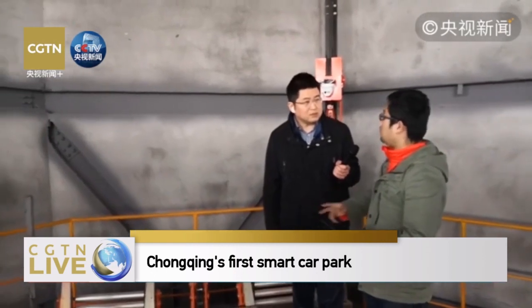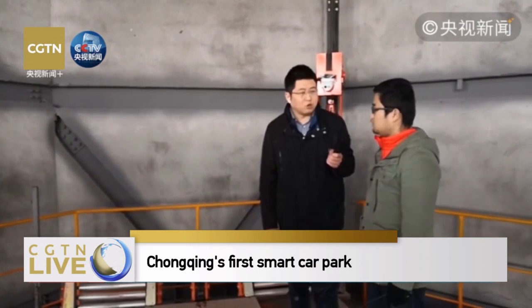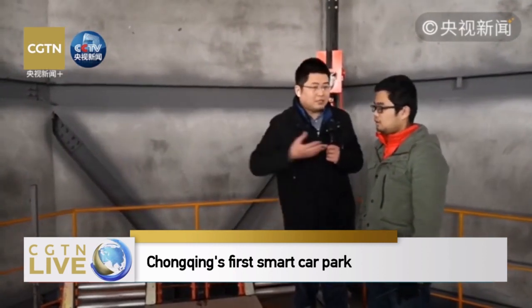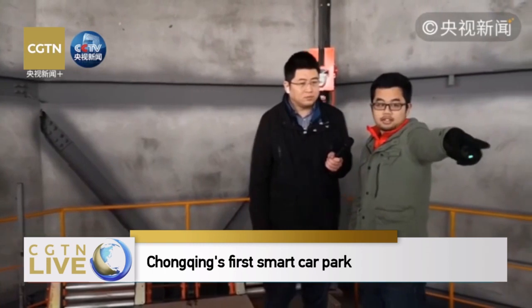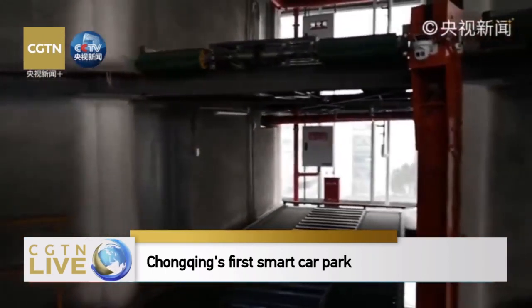What we saw before is only the process of the cars passing in parking, but we also have other considerations in security and other technologies that we have not seen. Maybe what we're seeing is very simple, but the principles lying behind it are very complicated.